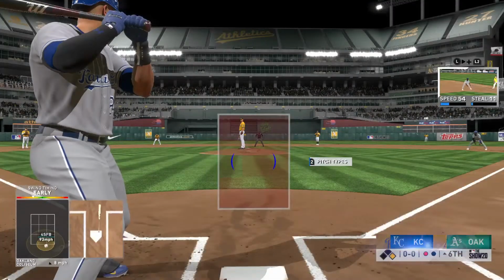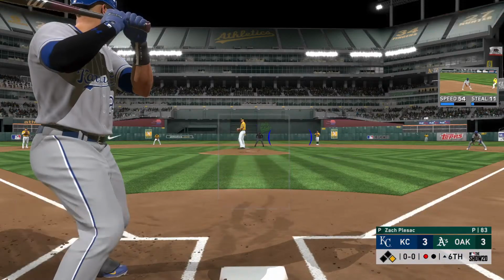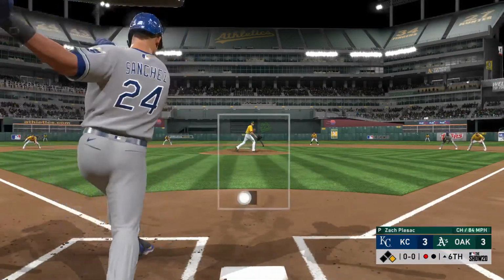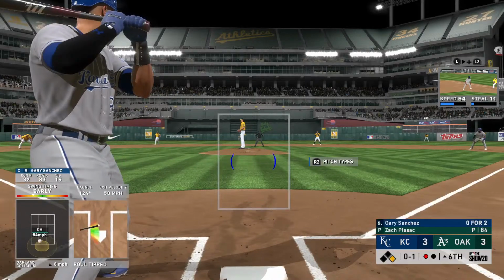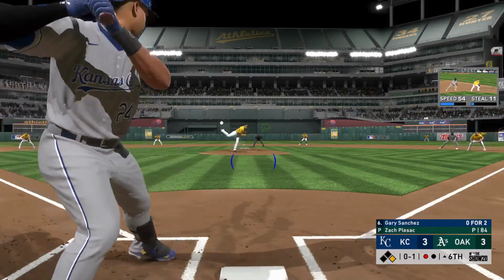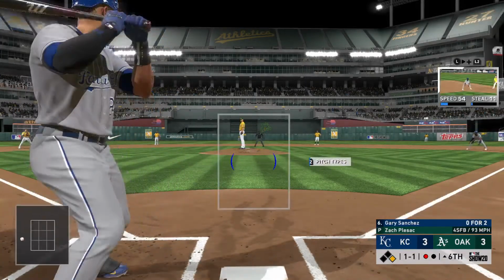Now batting, catcher, Gary Sanchez. At the plate, Gary Sanchez. Yes, he pops the first pitch foul behind the plate. No hits to this point. 0-1, here it comes. Ball, that's inside.